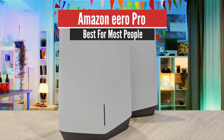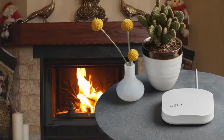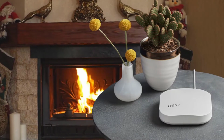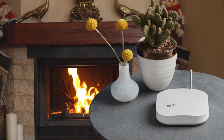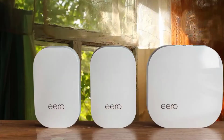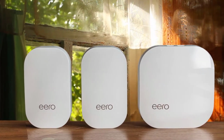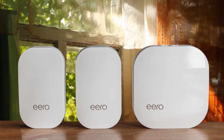Number 3. Amazon Eero Pro. Best for most people. One of the best mesh router manufacturers in the market is Eero, and they did a pretty good job with the Eero Pro. It's a very powerful and simple router. This one has been around quite a long time. There's even a newer version, but still the Eero Pro is one of the best because of its capabilities.